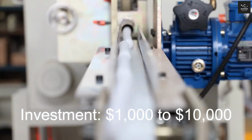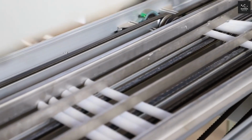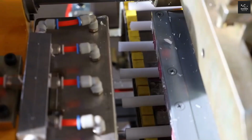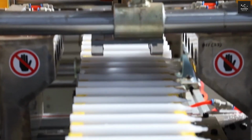Starting around $1,000 for semi-automatic models and going up to $10,000 for high-output units, this machine offers fast ROI, especially with candles often selling at high markups. It's clean, creative, and perfectly suited for a garage-sized production unit with minimal labor.